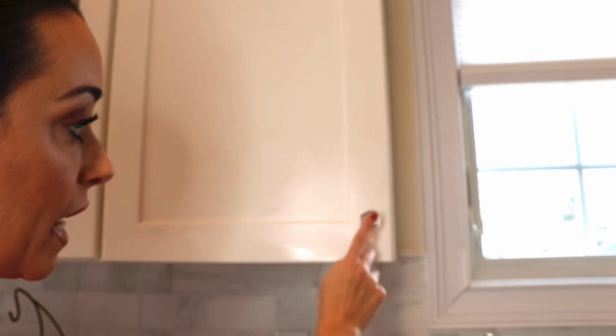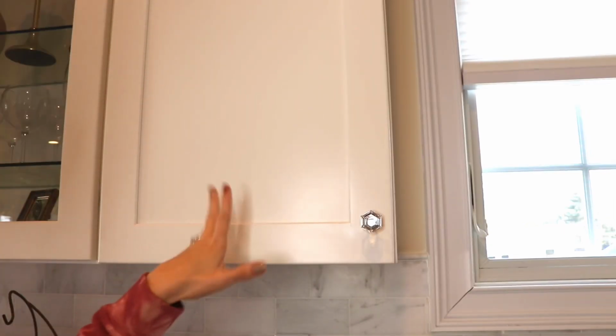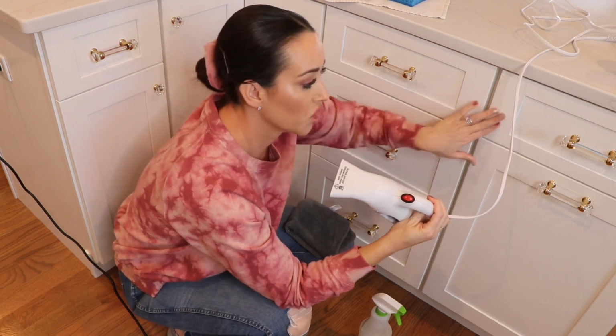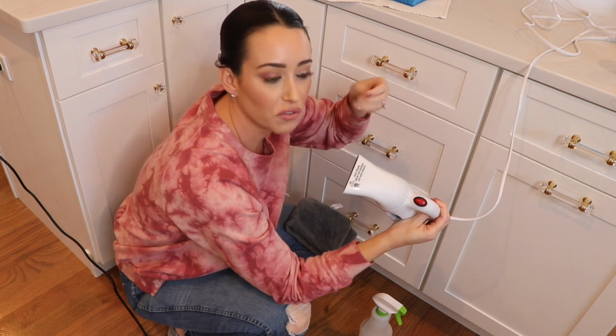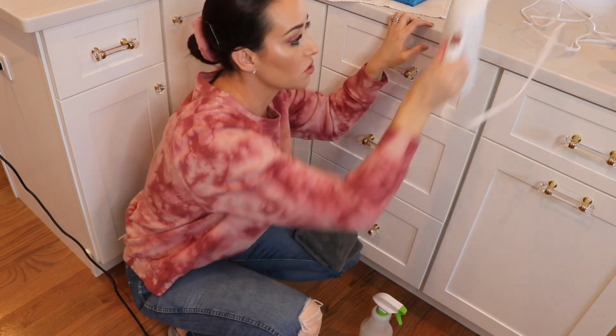And then for my handles, since my handles are glass and I like to sanitize handles, I'll just take a little bit of that soap and water and just kind of wipe them down. And then once it dries, they look perfect and shiny and new again. If you're dealing with cabinets that are caked on and when you touch them, it's nasty, like you can feel a layer of film over top of it, get a little handheld steamer and just steam them. That will release all that gunk, so then you can go in there and clean them.